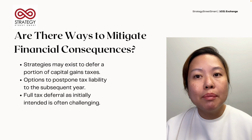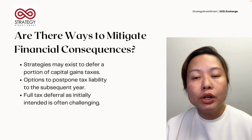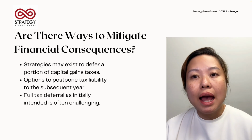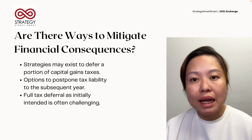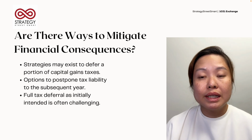The next sub-question is, are there ways to mitigate the financial consequences of a failed 1031 exchange? Well, while there may be some strategy to defer a portion of capital gain taxes or push tax liability into a following year, success depends on individual circumstances and the specific reasons for the exchange failure. Achieving the full intended tax deferral is often unlikely after a failed exchange.